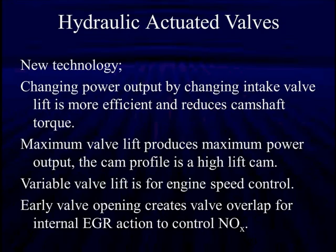And here's the kicker. Early valve opening creates overlap between the intake and the exhaust that allows for a little bit of exhaust gas to come in to give us internal EGR action to control NOx. How does this improve emissions?